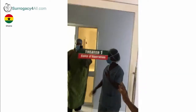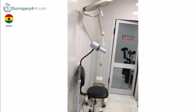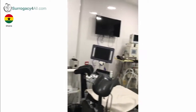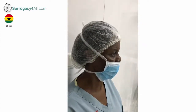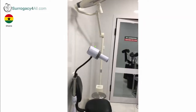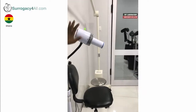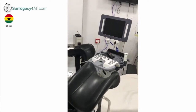Okay, so this is the first IVF theater. Theater 1. Okay, now tell me what happens over here. What do we do in this room? What we do is we do either egg retrieval and transfers at the same time. Okay, so this is where we do it. And what equipment is this piece here? The white one? Yes, that's the lab. Okay, and that's where the retrieval is actually done.